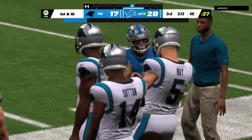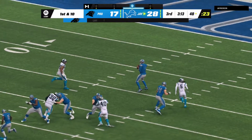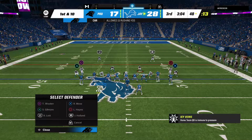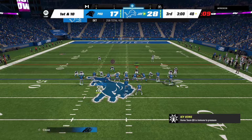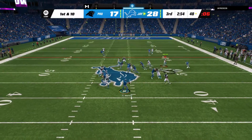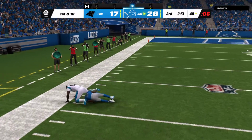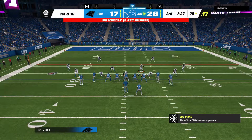And he'll take this to the other side of midfield before going out of bounds. That'll wind up a gain of 27 on the catch and run. So from Panther territory now, it's 1st and 10 at the 48-yard line. Mariota. He gets this one to Michael Crabtree. And he'll go down, but not before getting this inside the 30.